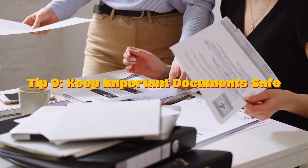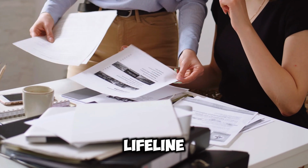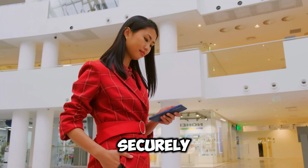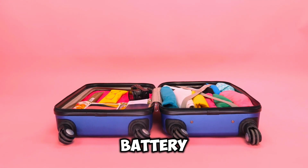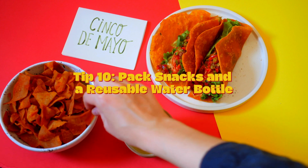Tip 9. Keep important documents safe. Your travel documents are your lifeline. Make digital copies of your passport, ID, tickets, and itinerary, and store them securely in your phone or email. Keep hard copies in a separate part of your luggage in case your devices run out of battery or get lost. Tip 10. Pack snacks and a reusable water bottle.